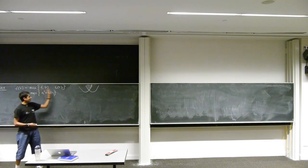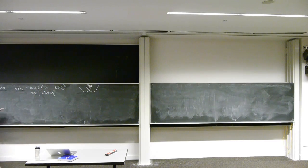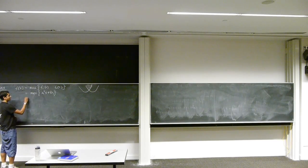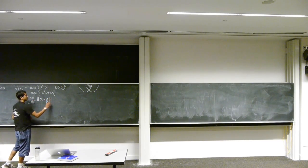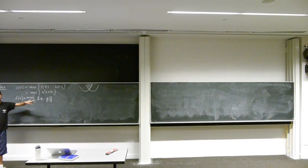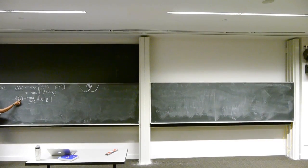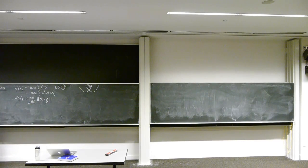So this n need not be finite, it just could be an infinite set. One example of that would be if I look at the function for any set C. Okay, so this is some function f of x. It's a function of x, and it's given by max over all y in any set C, which may be convex or non-convex, of the distance between x and y. So this is basically the value of this point x is its distance to the furthest point in your set C.